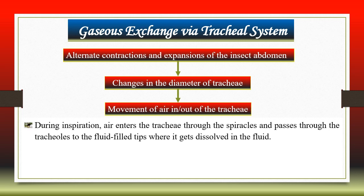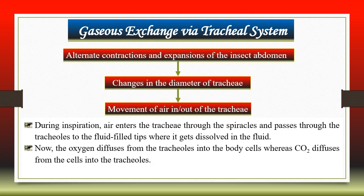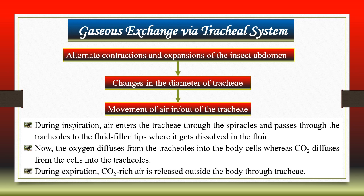During inspiration, air enters the trachea through the spiracles and passes through the tracheoles to the fluid-filled tips, where it gets dissolved in the fluid. Now the oxygen diffuses from the tracheoles into the body cells, whereas carbon dioxide diffuses from the cells into the tracheoles. During expiration, carbon dioxide-rich air is released outside the body through trachea. However, carbon dioxide can also diffuse outside through the cuticular covering of the body.